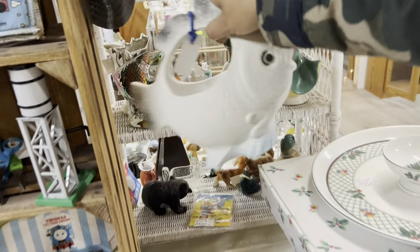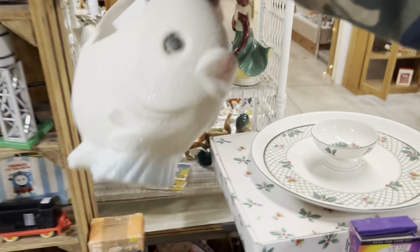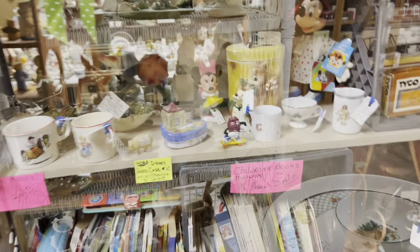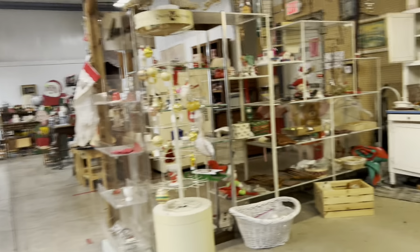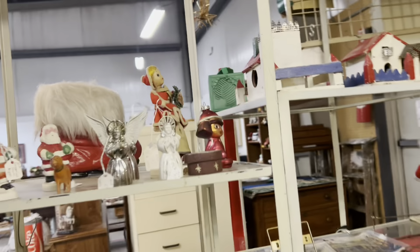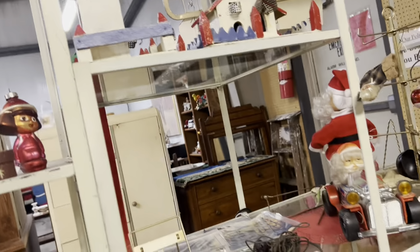Speaking of fish planters, this is one of my favorites. Oh, how much are you? $25. That's totally reasonable. I sold that for like $34 last time. Oh, I'm in love with that little Bambi cookie jar. Luckily, I can see the end because I'm starting to lose steam. It's been a lot of stimulation today. I love that Christmas girl, but that's $20 is definitely retail.